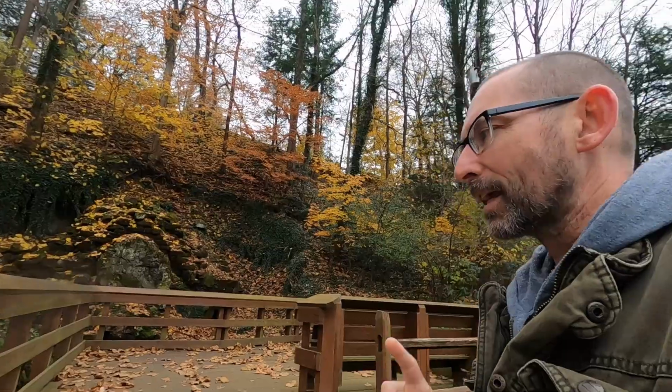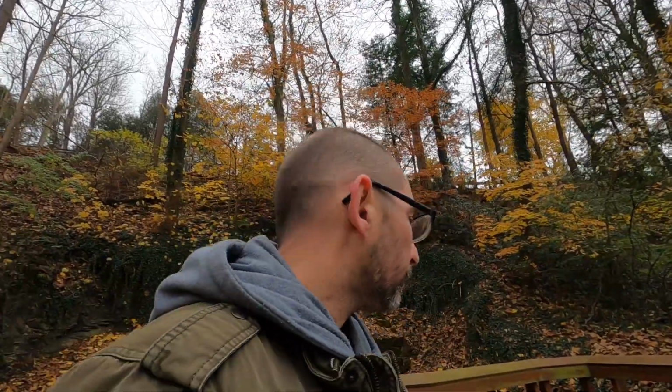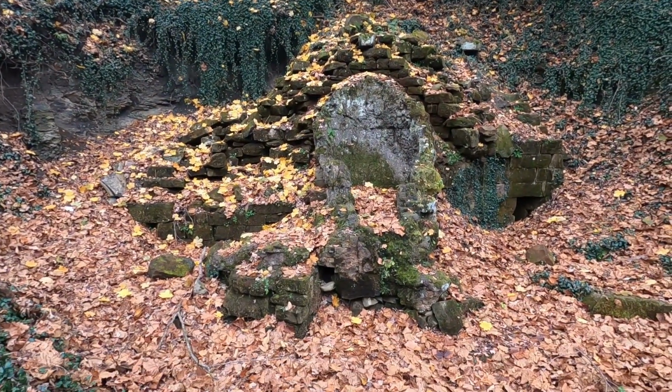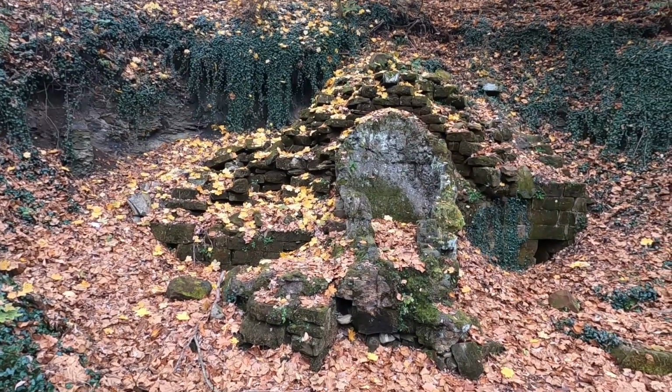And this was the first blast furnace in Youngstown. And I know what you're thinking. You're going to be like, well, hold on, is that right? Because I thought the Hopewell furnace was the first blast furnace in Youngstown. No, no, no. Mill Creek furnace was the first blast furnace in Youngstown. The Hopewell furnace might have been one of the first in the area in Mahoning County. But the Hopewell furnace is in Poland, Ohio. And yes, I did do a video on the Hopewell furnace trail, so you can check that one out as well. But here is the remnants of the Mill Creek furnace.